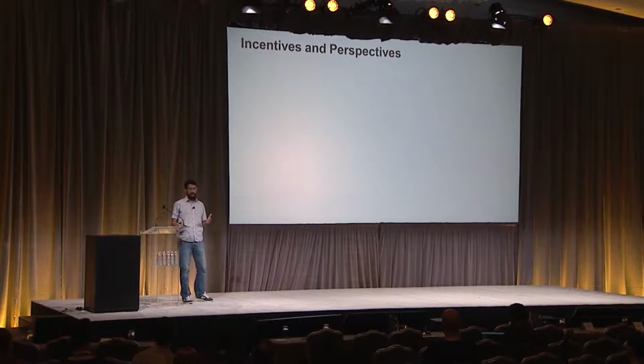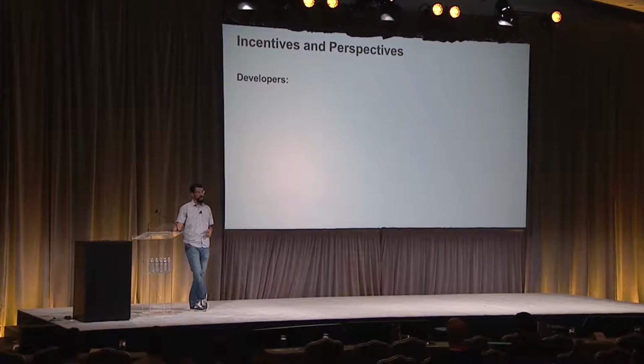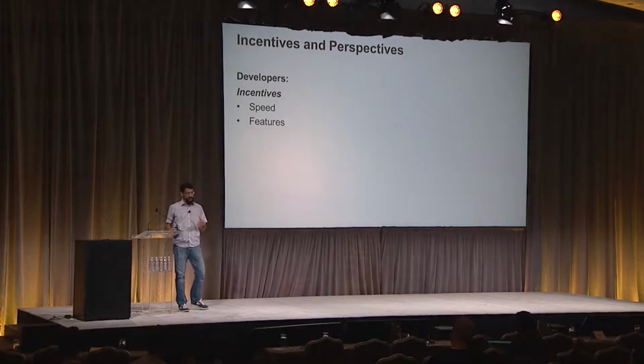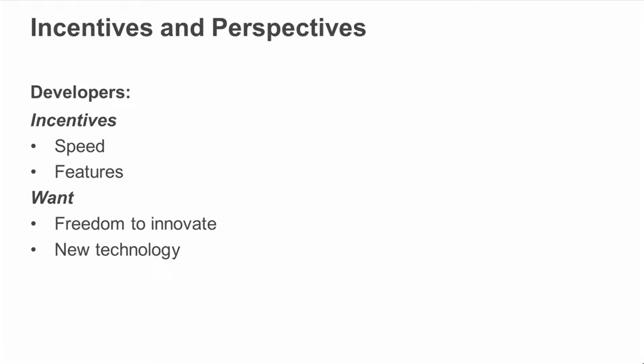But with all this new change, it's an interesting time. To me, digging into the problem a bit more, it's about the incentives and perspectives for each of those groups. Because as developers, which I know most of you are, you think about what you're asked to do. You're asked by product managers and by the company to create awesome products and great new features as quickly as possible, because that's how competition works, right? You need to move fast. And if you're asked to do that, the reasonable response is that you want freedom to innovate. You want to use the technology that makes the most sense.